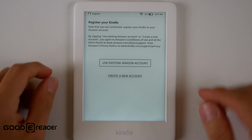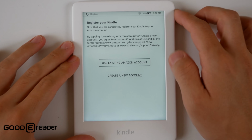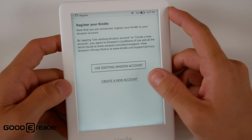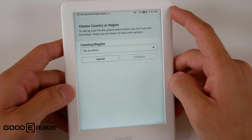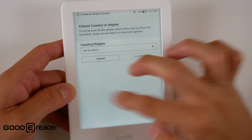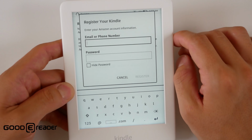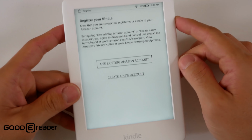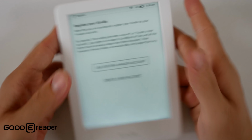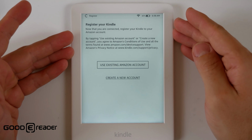Something we'd like to mention outside of the home screen is you actually can't get past the registration process. You can create a new account, in which case it will ask you to choose your country and region, but there's no skip. And then when you go to use existing Amazon account, you can't skip either. So this seems to be part of the new batch where you can't actually use the Kindle as is. You need an Amazon account.